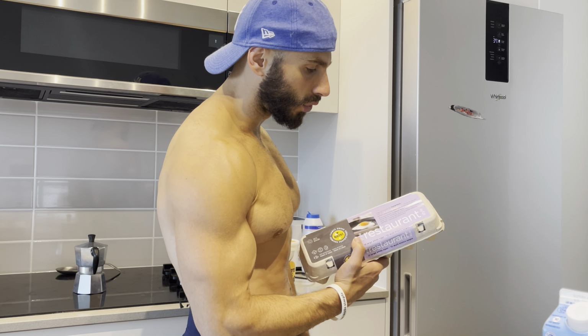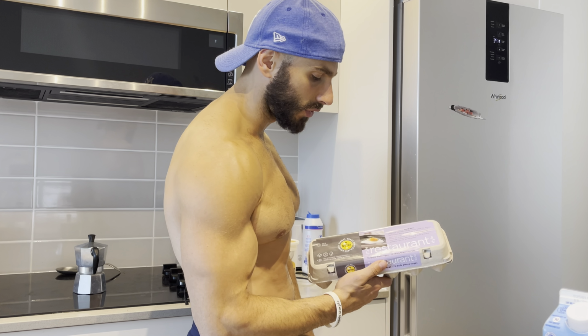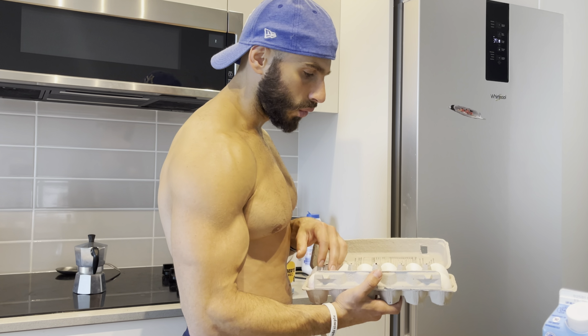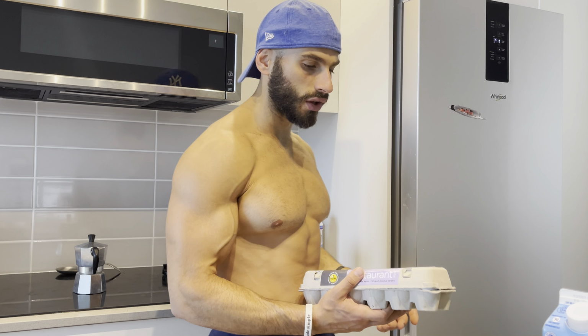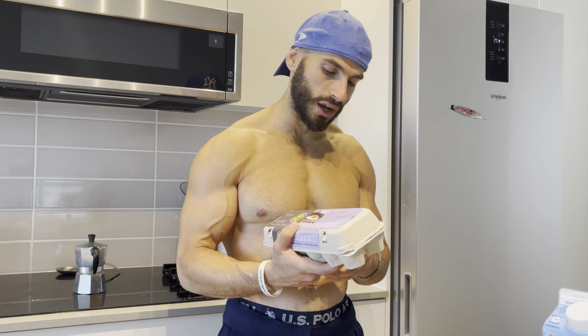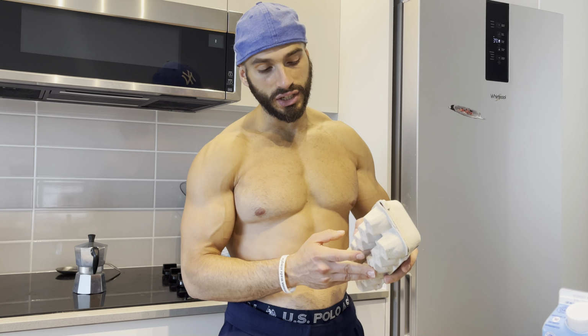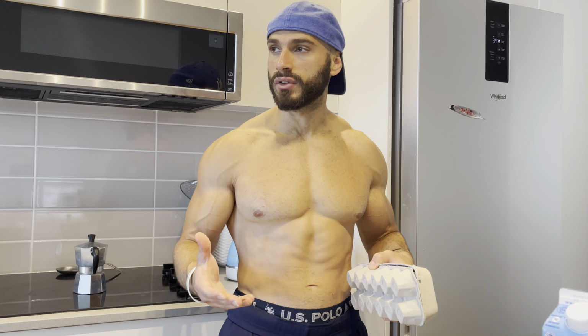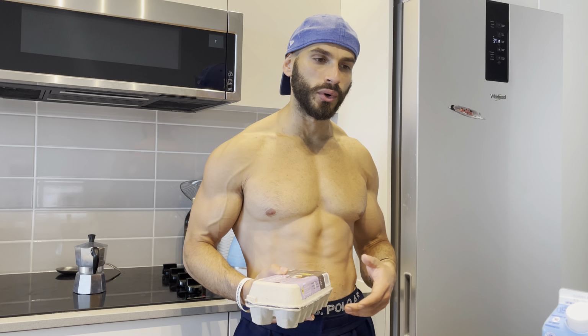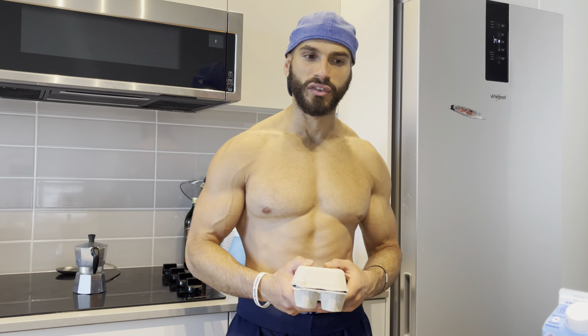12 whole eggs, $5 or $4.50, whatever. I will have, let's say, 4 eggs for a breakfast, which is a third of $5. That's $1.50 give or take for 4 eggs. Each egg gives you 6-7 grams of protein, so 4 times 6, 25 grams for $1.50. You want more protein? Add a bit more egg whites, and there you have a huge omelet, guys.